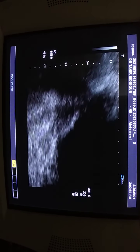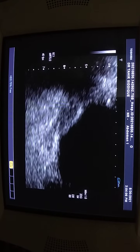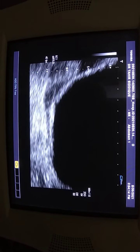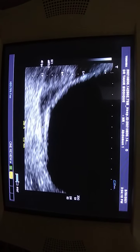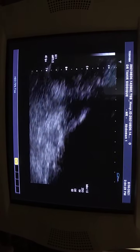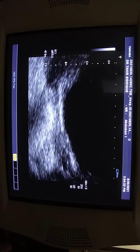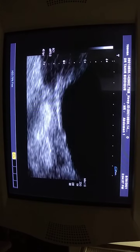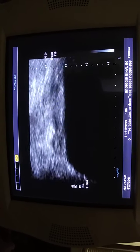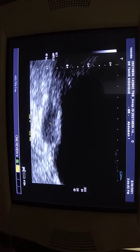So there are two cervices, and this is the left-sided, and now when I move the probe toward the right, this is the right side. This is the right-sided cervix, the vagina. This is the one, this is the other. Now, in transverse section again, we do see two cervices. There you see there are one and the second one.